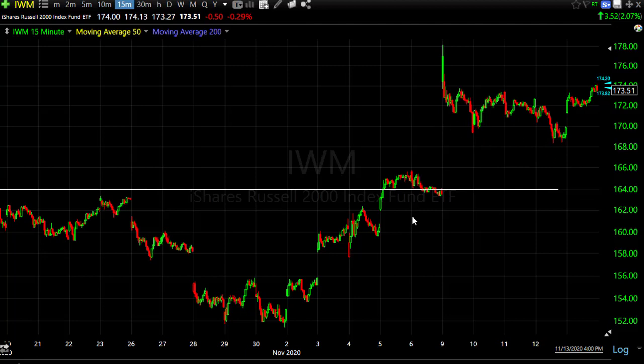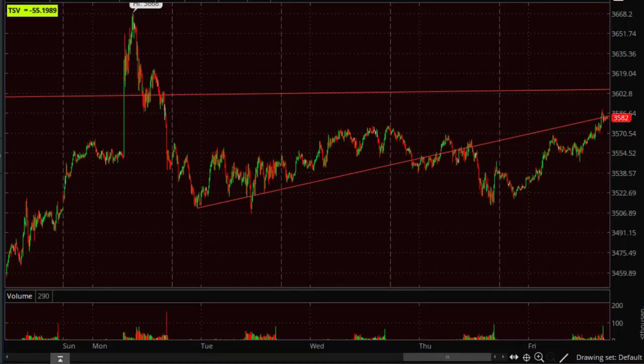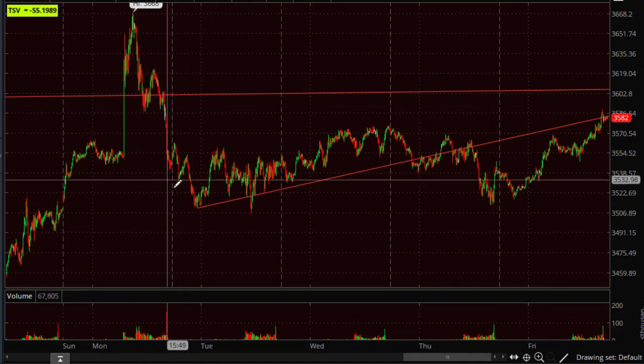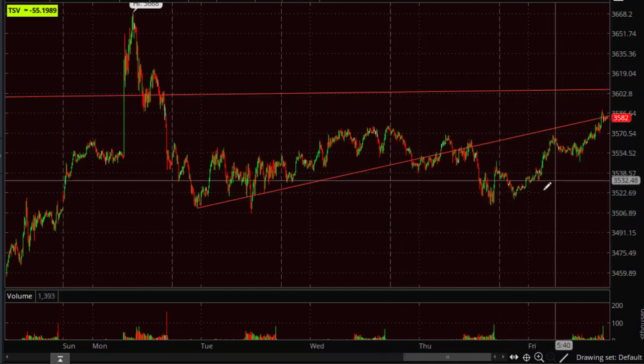So IWM, this could very well be a bull flag going into next week. NASDAQ, this is a bear flag. I mean, how different can you get between two major market averages on the same week? And really, if you look at S&P futures, it doesn't show up as well on the S&P 500 in the cash market, but in the futures, you see this sharp decline and a bearish flag here, a little break below it and a back test of it.